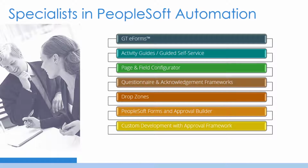So we're going to be talking about GT eForms on this particular session, but we are also specialists in really any kind of tool that provides custom automation opportunities within PeopleSoft, whether that is activity guides and guided self-service, page generator, questionnaire and acknowledgement frameworks, drop zones, event mapping, the PeopleSoft Forms Approval Builder that we talked about a little while ago, and obviously custom fluid development, leveraging the approval framework.